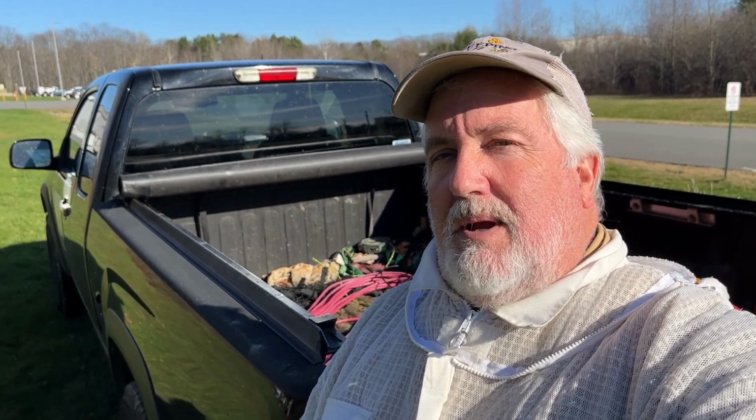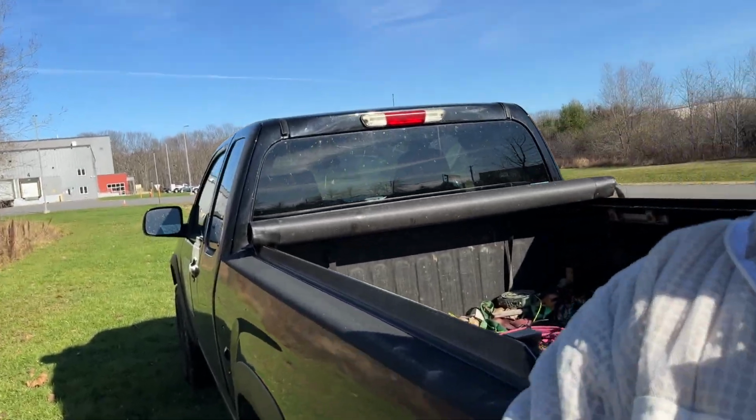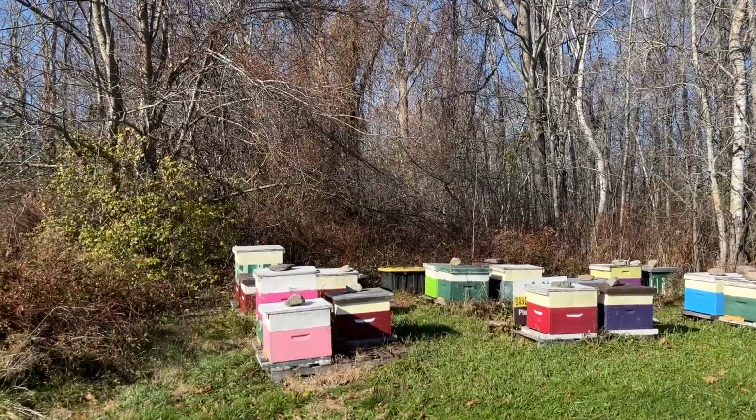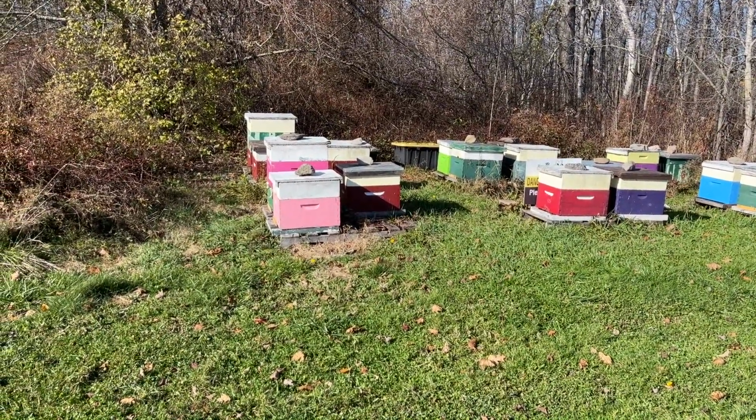Oxalic acid works well at this time of year normally because in most cases there's no brood now. Hopefully the warm weather we've had didn't prolong the brood rearing period. It may have done. If so, a treatment later in the season, maybe in the winter, may be helpful as well. But what we have at the moment is, I've still got feeders on that I've got to take off. They've been empty for some time now.